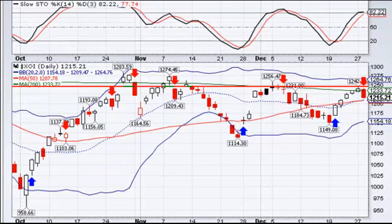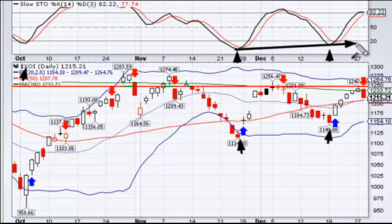Okay, the final chart we're going to be looking at today will be the oil index, XOI. This particular chart is also showing an uptrend. You've got low point here, higher low here, low point here, higher low here. It's confirmed on the slow stocks. You can see this drawn out right there. So as long as this line holds right here, I'd be remaining in a bullish perspective.